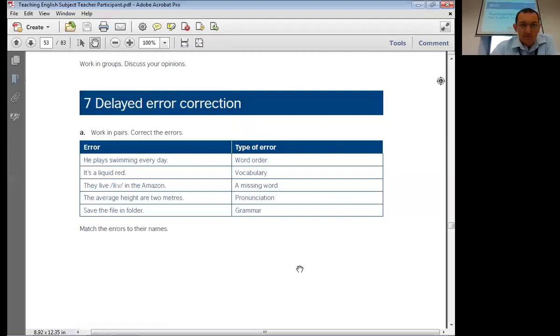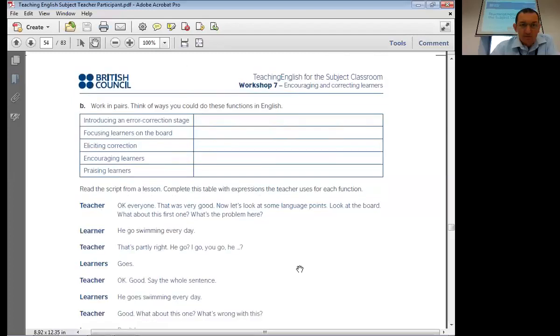Stage 7, delayed error correction. So this is when you don't correct an error immediately when you hear it, but you come back later to correct it. So in pairs, look at the phrase on the left. There is an error in each of these phrases. In pairs, they should correct the errors. And then they match the error to the type of error. So it's a liquid red. Correct should be it's a red liquid. And the type of error is a word order error.